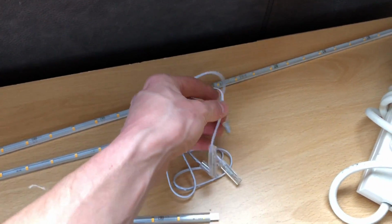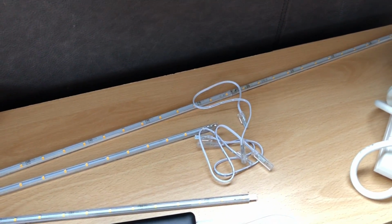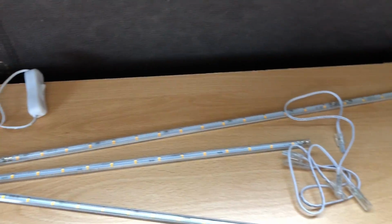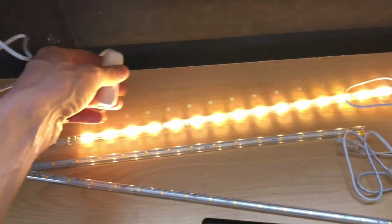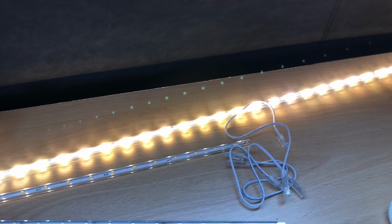Obviously things like these wires mean you can have them go round a corner or along a ceiling and down a wall or something like that. And if I just switch them on here, you can see very bright, very simple bright strip LEDs there.